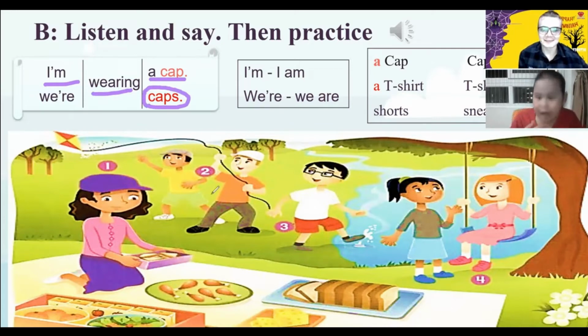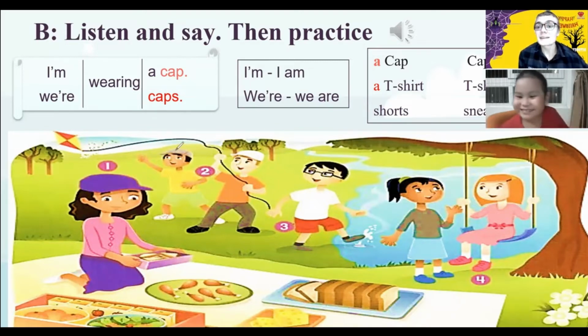You say one cap, two caps. One cap, lots of caps. Yeah, but caps. Three caps. Okay. So I am becomes? I'm. We are becomes? We're. Okay.